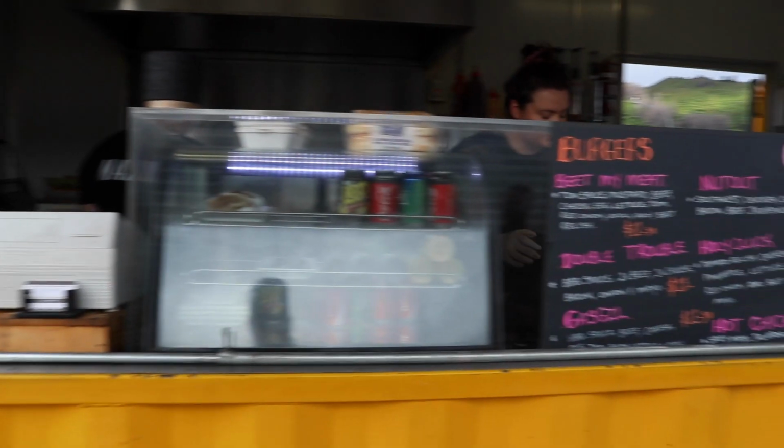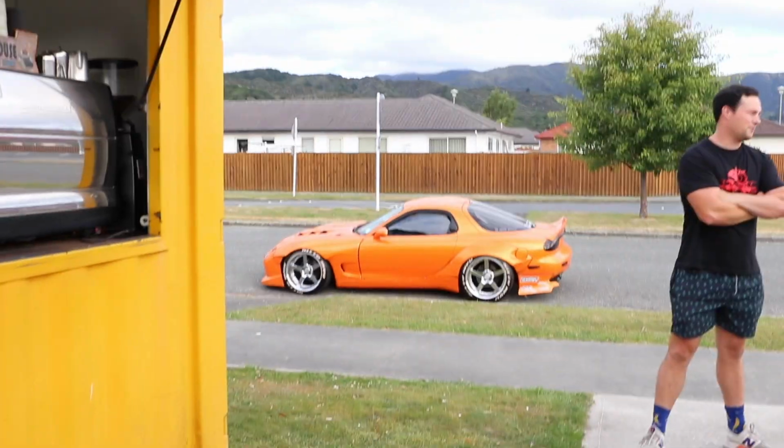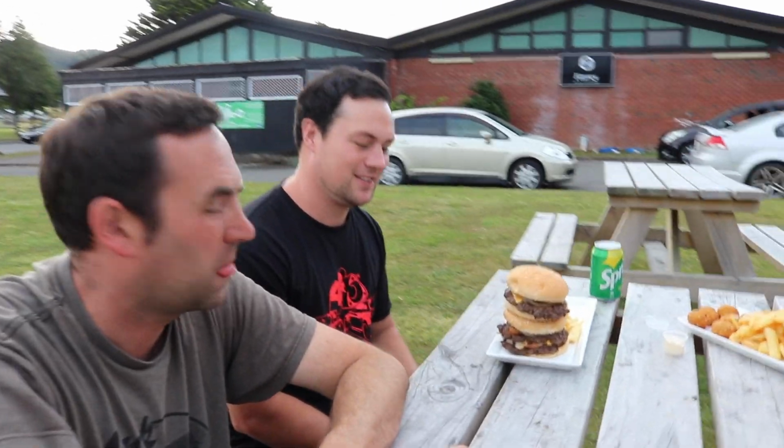Stopping for dinner, so Amy's got her new menu out, looking pretty fancy. And Jason brought the FD out for a drive. Let's go, boom! Holy shit. No slow-mo eating pictures today, Blair. No. That is impressive.